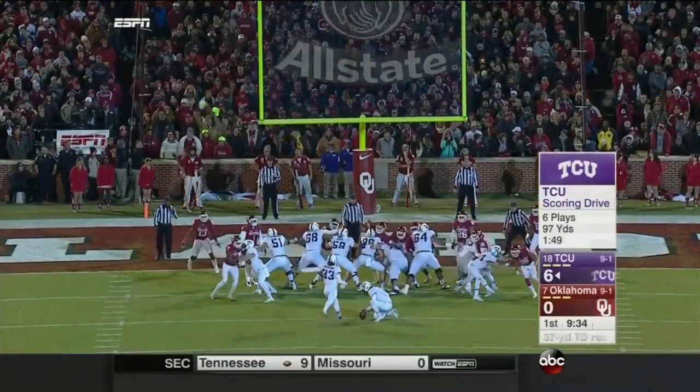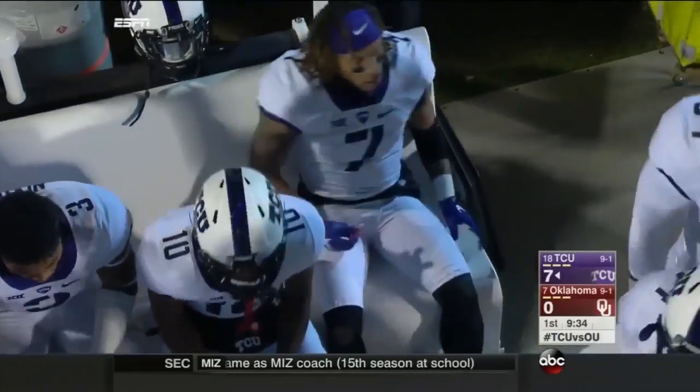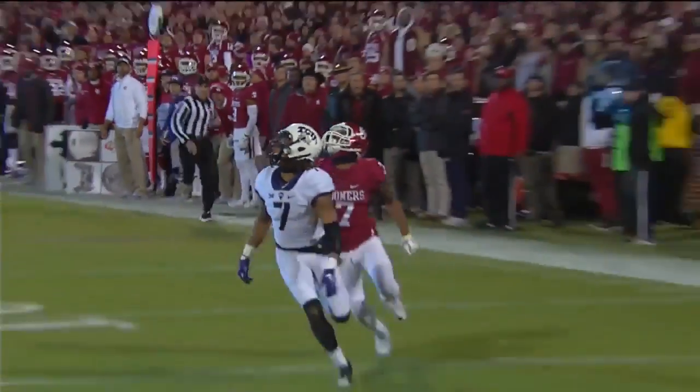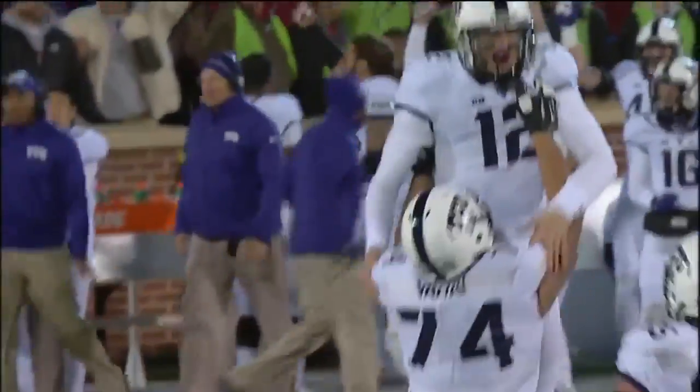They went the length of the field, 97 yards in 6 plays. Well, he had a touchdown pass on his only completion a week ago. Foster Sawyer, not too big for the moment right now. 37-yard touchdown, and the Horned Frogs in front, 7-0.